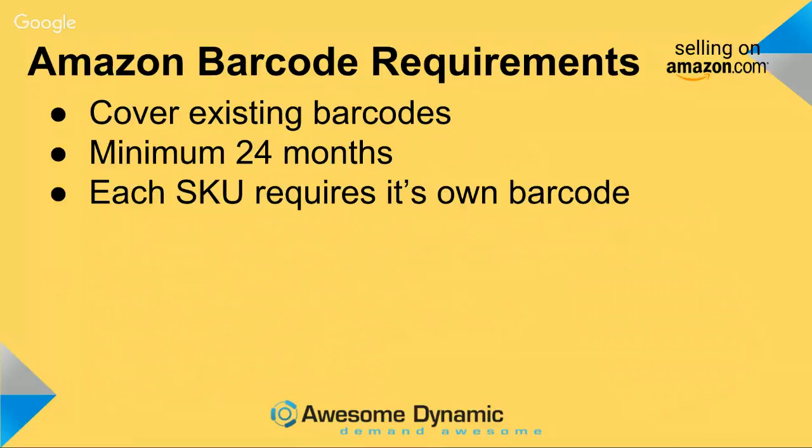So that means if that purse that I was talking about before, if there's a pink one, a blue one, a purple one, and some of them have two handles, some of them have one handle, every single variation, the purple one with the one handle needs its own FNSKU. The pink one with the two handles needs its own, et cetera, so forth. So you have to make sure that every variation has its own unique barcode. Is that correct, Tim? Yes, that's correct.